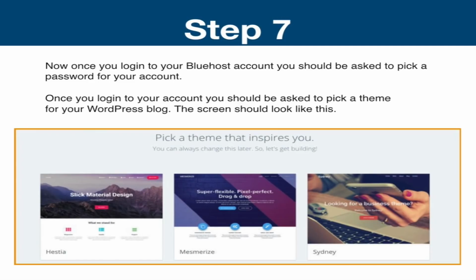Now, step number 7. Once you log in, what you're going to see is basically this screen right here. You're going to log into your account, and it's basically going to ask you to pick a theme for your WordPress blog. Now, this doesn't matter. I'm going to show you here in a minute. We're going to go live, and I'm going to show you literally how you do this. Like your website is already set up. As I said before, it takes less than 10 minutes.